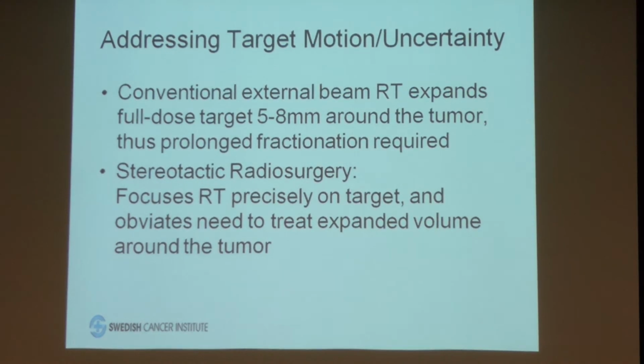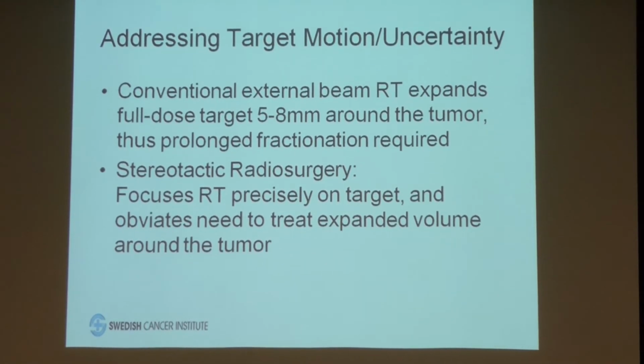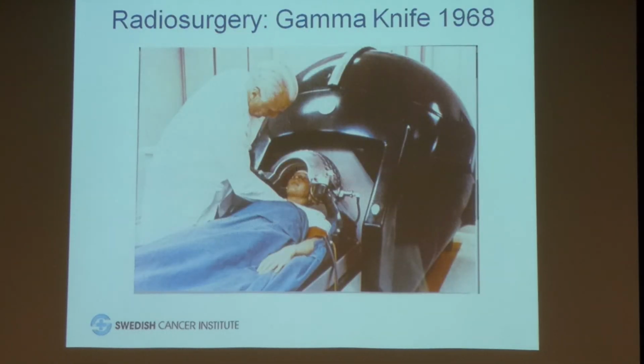So again, the way standard radiation has addressed this is we build a margin and then we fractionate. We spread the dose out over weeks, and we have to stop at a low enough dose. But what's interesting is that when all this was going on, another method was developed called stereotactic radiosurgery. It wasn't used for prostate cancer. It was used to treat tumors in the brain, or arteriovenous malformations, or whatever spot needs to be ablated in the brain. This radiosurgery was developed in parallel as a revolutionary way to treat tumors in the brain.